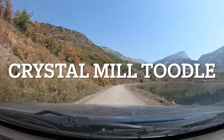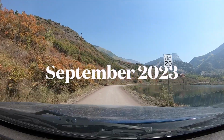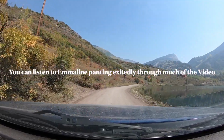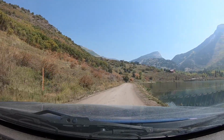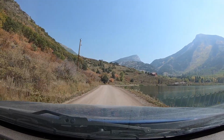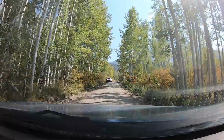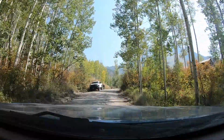The Jeep Trail to Crystal Mill starts out alongside Little Beaver Lake, which is a lovely little place for fishing and children to play. And then our trail continues on up the hill into those far mountains. The road climbs nicely through aspen forest, past some summer cabins.